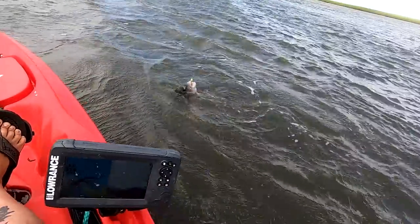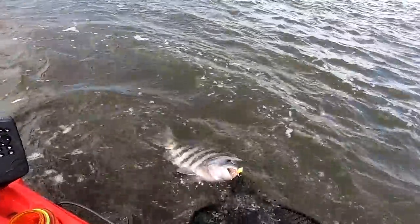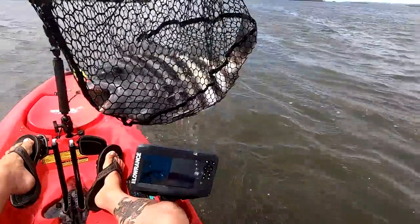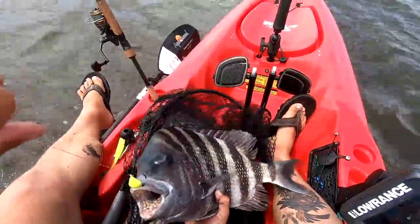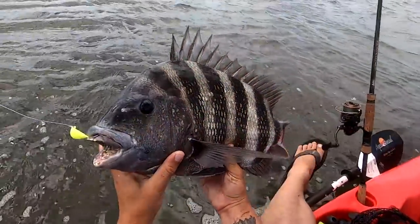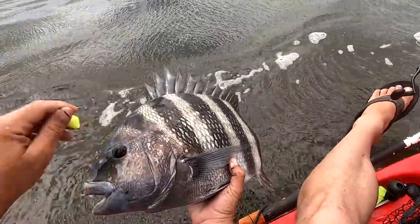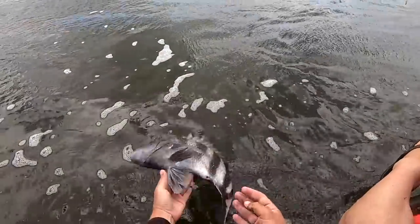Big sheep's head, man. Oh, he's tangled in the freaking door. Well, wrapped it up just now. Now that's a sheep's head, man. It's a big one, man. That's a serious fish for the marsh, man.